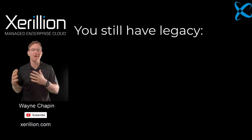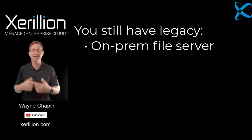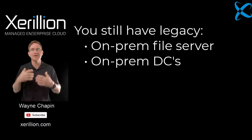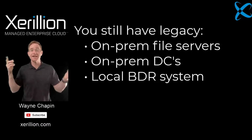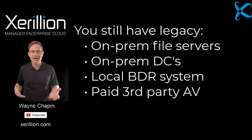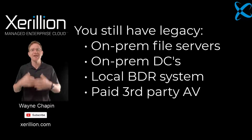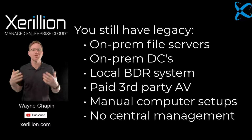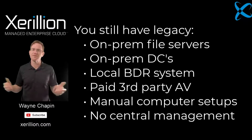And you still have an on-premise file server with rudimentary security group access controls. You still have domain controllers that you domain join client computers to. You still have a local backup system and a disaster recovery system based on spinning up virtual servers offsite in a disaster. You've got third-party antivirus you're needlessly paying for with no or weak centralized management. You still do manual setups of end-user computers and have no centralized end-user computer management. And for the few places that have group policies, they're usually very basic.